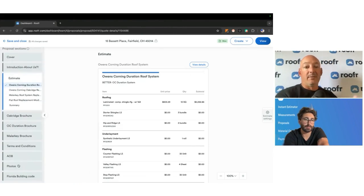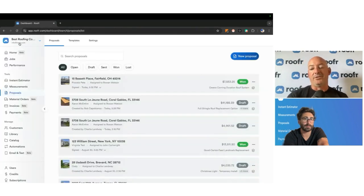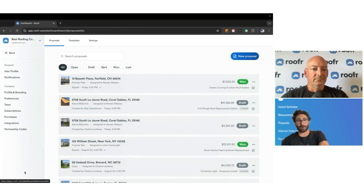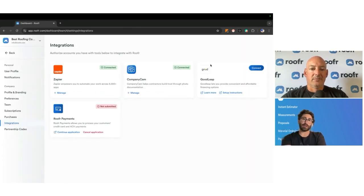And let's talk about, while we're in here, financing a little bit. Financing is huge on the insurance side a lot of times. The ability to tie financing in, right? Yeah, and we have a great partnership with, well, there's two ways of doing it. One of them, right in the proposal here, is we have a great partnership with Goodleaf. And with Goodleaf, you could put this pricing directly in here.